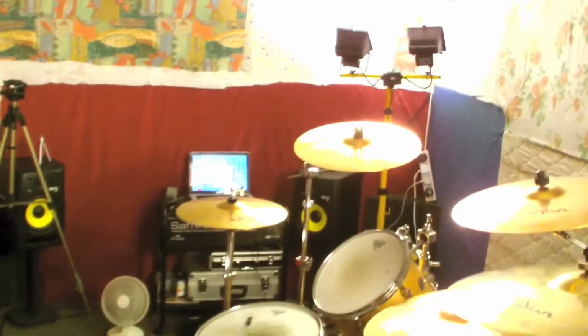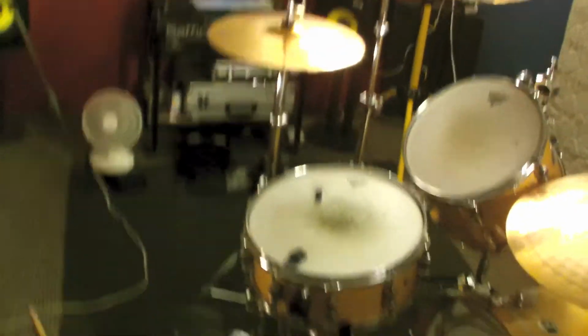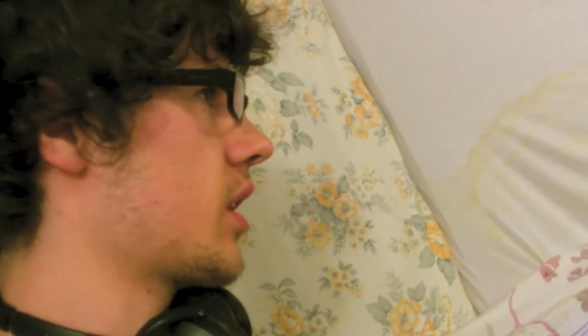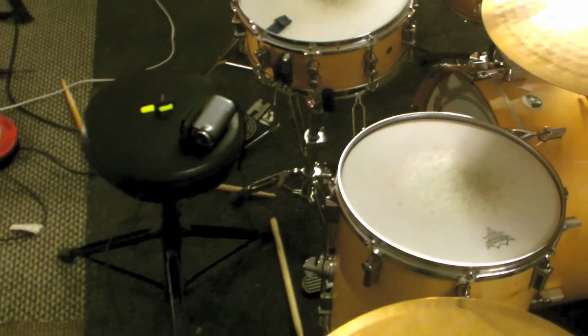So the place is complete. This is actually really tidy compared to how it was. And then all the other extra crap is lying here. That's really it. Just uploading the stuff to the laptop, so I can edit them whenever I get home. Yeah, I think that should be it. Alright. This is it in all its glory.